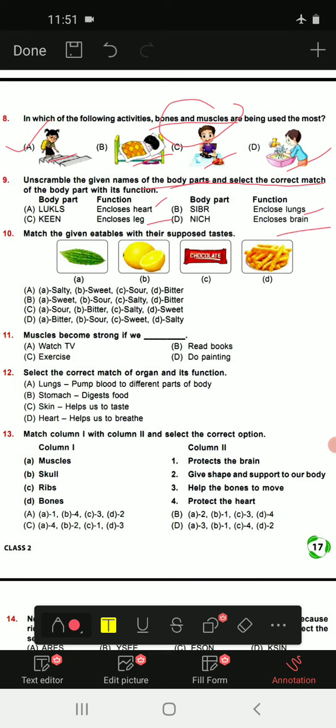This is the function. So which option is correct? Option B, that is option A skull, B ribs, and C is knee, and D is chin. These are the body parts. So option B is correct.